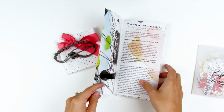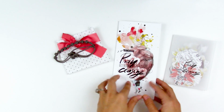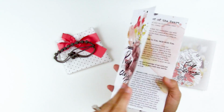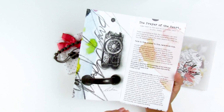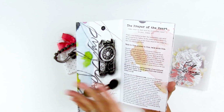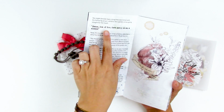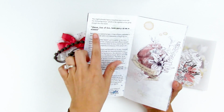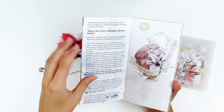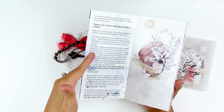So let's dive in and take a look at what comes in the physical kit. Of course, it all comes wrapped super cute, and the artwork is just amazing. So you've got this traveler's notebook style devotional, and she is teaching us about the prayer of the heart, and this was something I did not know about, and it is, "Jesus, Son of God, have mercy on me, a sinner." And so she breaks apart this prayer and the importance of the different parts of that prayer, and everything is just rooted in scripture.